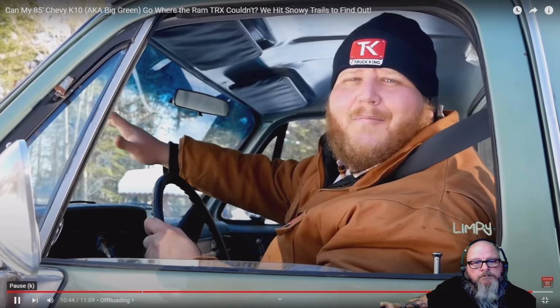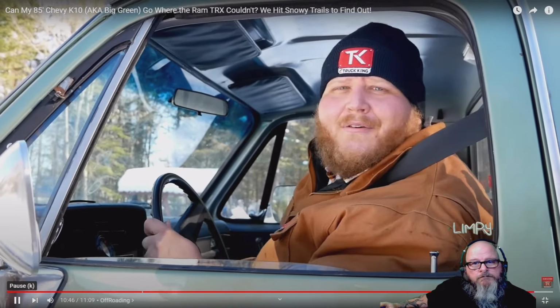And our day is done, so I'm gonna tuck this girl back in the barn so she can sleep for the rest of the winter. Great job today, Big Green. See ya.